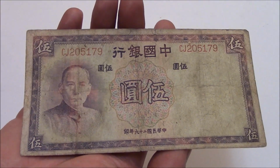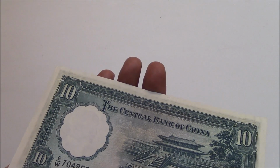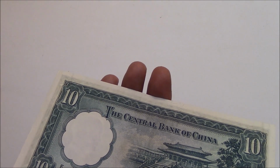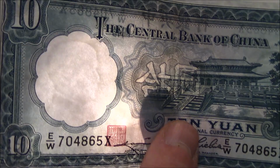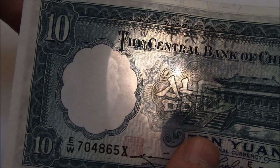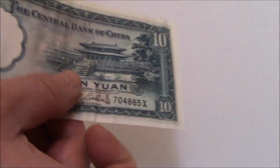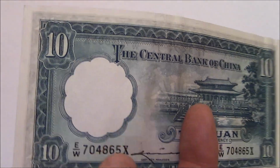As you can see right there, it looks like a temple. Some structure. This is 10 yuan. The Temple Palace of China. This has a watermark right here. There's a figure that appears, as you can see right there. They leave that area empty, so the watermark appears. That's interesting.